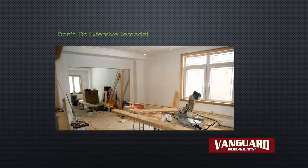We've talked a little about this already. Although a remodeled house may make your home sell faster, you may not get back dollar for dollar what you put into the remodel. So it may not be worth the money, time, or aggravation to do an extensive remodel. Talk to your agent before you make that decision.